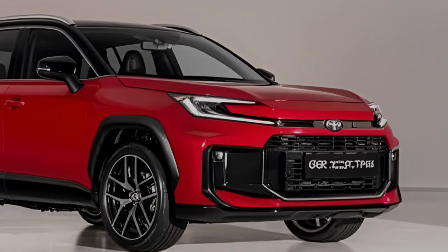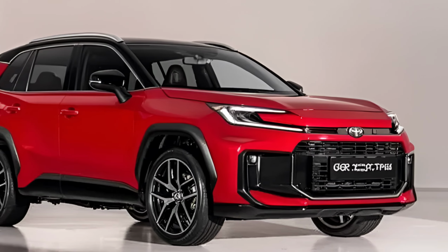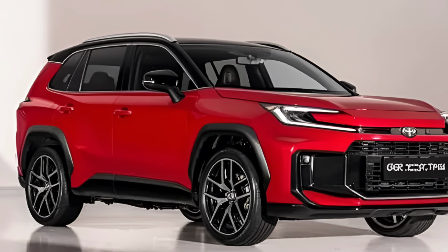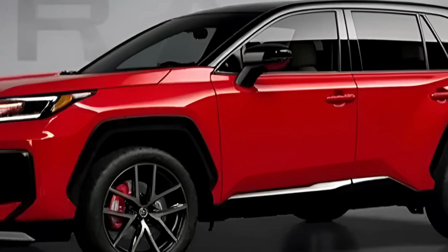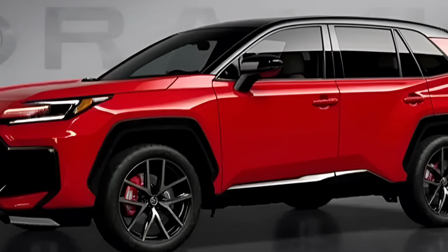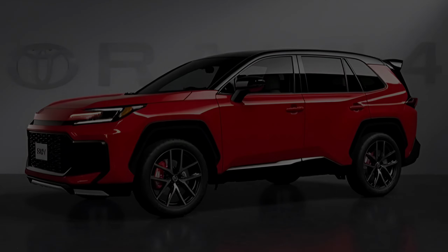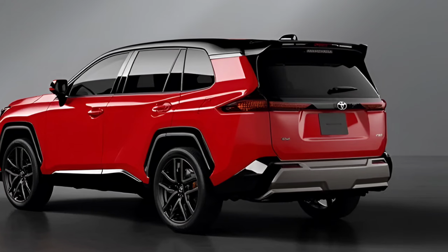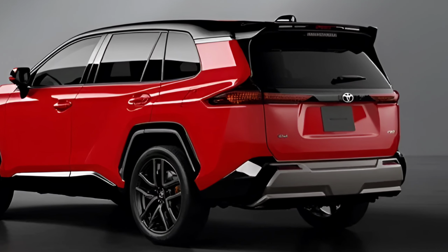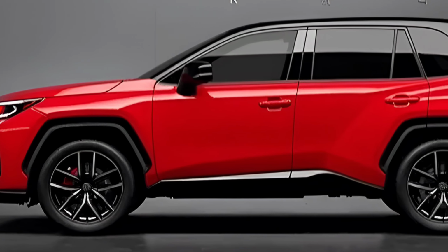When it comes to market availability, the 2026 Toyota RAV4 Hybrid GR Sport is expected to arrive at dealerships globally starting from late 2025, with initial launches in key markets like North America, Europe, and Asia Pacific. Pricing is anticipated to start slightly higher than the standard hybrid trim, reflecting its premium features and sporty enhancements. Toyota is also expected to offer various packages and options, allowing buyers to tailor their GR Sport to suit their needs and preferences.